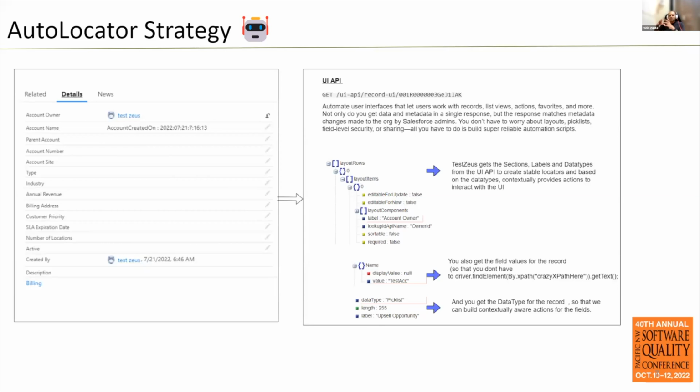Okay, so this forms the base for the autolocators. This is how TestZeus understands that this web element is standing here, and lets me interact with it in this fashion. This text field is coming up in the first column, first row. Since it's a text field, we can enter text over here.